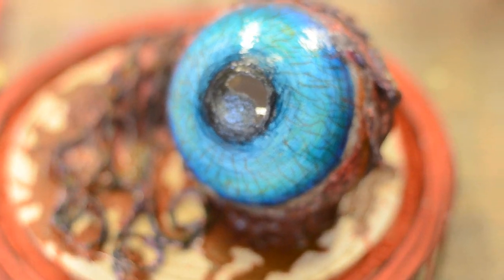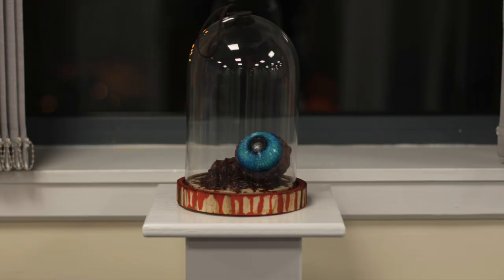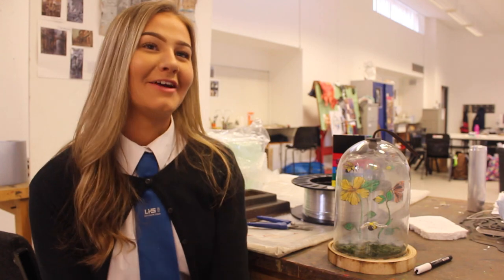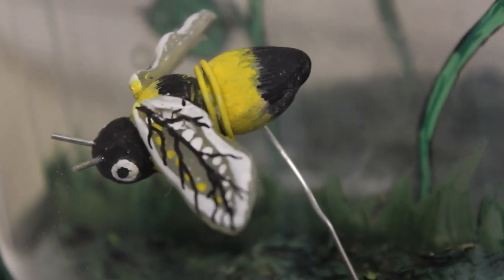Well, I started out with eyeballs, and then I decided to take it a little bit further because I like the gruesome side of stuff, because beauty is only what you see on the surface, whereas you don't see what's inside. My theme for it was pollination, because I studied higher biology, seeing animals and plants and how they reproduce.